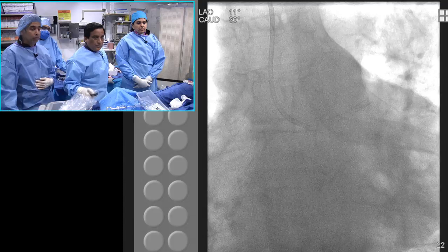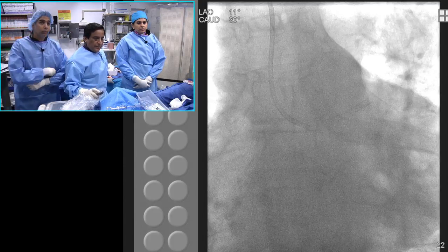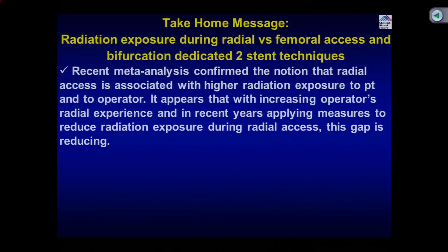Okay, let's come back to our closure. We had a good discussion, didactic and, more important, a step-by-step approach of the two-stent techniques. So take-home message, one, about the radiation exposure during radial versus femoral. The recent meta-analysis confirmed the notion that radial access is associated with higher radiation exposure to the patient as well as to the operator, and higher fluoro time and procedure time as we saw.